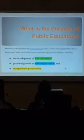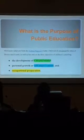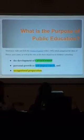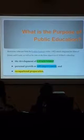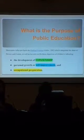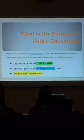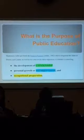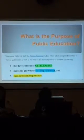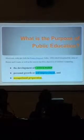So let's just go back before we talk about Black History Month. Let's talk about the purpose of education. And some really smart guy named Mortimer Adler put together a good definition that is fairly popular, and it's based on several different definitions. And if you'll see there in yellow at the bottom, it says occupational preparation. Then it talks about personal growth and self-improvement. And the top one is development of citizenship.